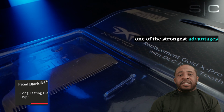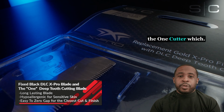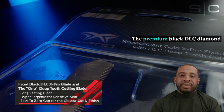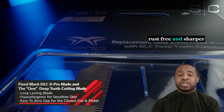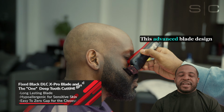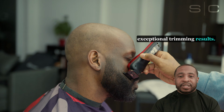One of the strongest advantages of this tool is its high-powered X-Pro blade and the One Cutter, which allows for laser-sharp lines and efficient bulk removal. The premium black DLC diamond-like carbon blade stays cooler, rust-free, and sharper for much longer, ensuring optimal performance. This advanced blade design ensures precise lines and exceptional trimming results.